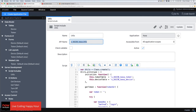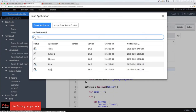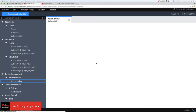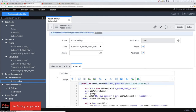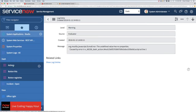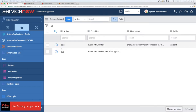Let's make sure we're using it correctly. Let's switch back to the Dash app and go to our business rule action lookup. Function expression, that's the last two words. Immediately invoked function expression. IIFE. I can't remember which letter is duplicated, kind of like spelling occasionally. Okay. That's not what I wanted. I wanted the actual script out of the action record. But I may come back to that action business rule.